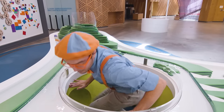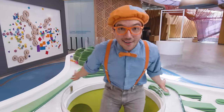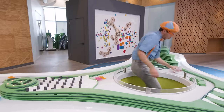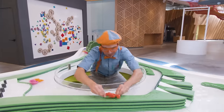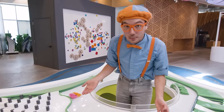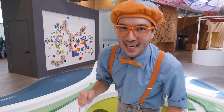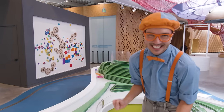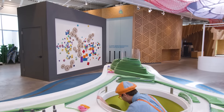Hello. Whoa, there's water all around me. Woo. This is a really silly crab. There are so many animals. Whoa, but I think there's a really cool wall that we should go explore. Let's go see what it is.